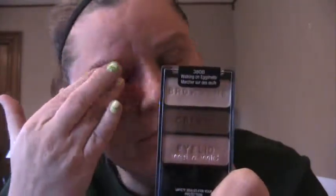If you are running super late, or you've had a crying jag in a bathroom because you're all hormonal and you need to retouch your makeup and you have this, you are set. Brow bone, crease, eyelid, boom, boom, boom. I can't talk about Walking on Eggshells enough. It is a savior. So that is the depth and breadth of what I have for Wet n Wild eyeshadows.